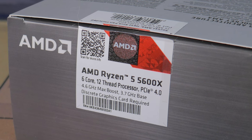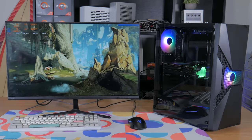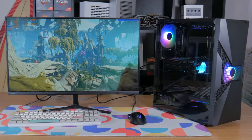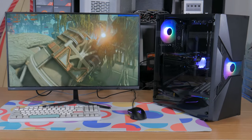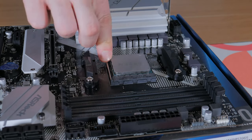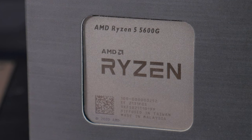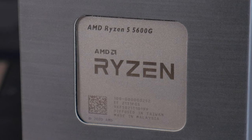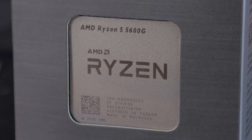Now, I did leave it at stock speeds for my test, but I know for many of you out there, having the ability to overclock is great, as you're able to squeeze even more performance out of this little chip. It has a base speed of 3.7 GHz and can turbo all the way up to 4.6 GHz. It supports PCIe Gen 4 and overall is a great pick for a mid-range system like this one. Sure, I could have gone for the 5600G, but based on my own testing, the 5600X outperforms it a fair bit, and because we are using a dedicated graphics card, the 5600G's integrated graphics wouldn't really be used at all.